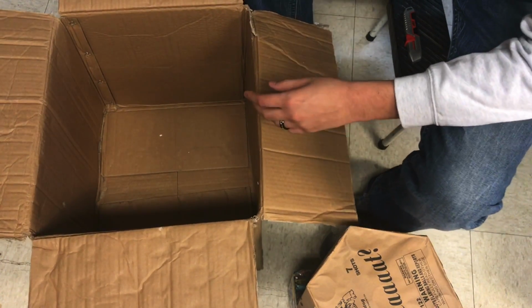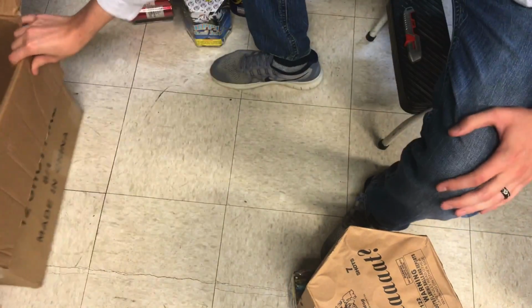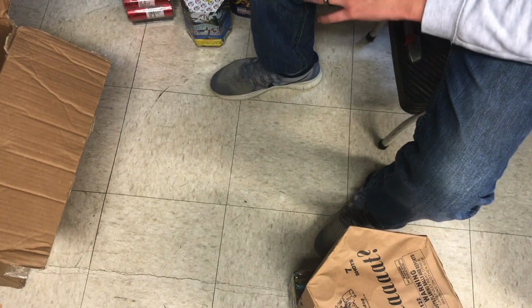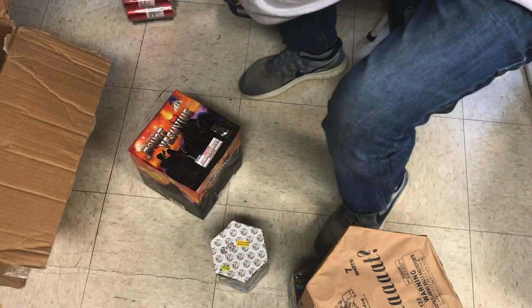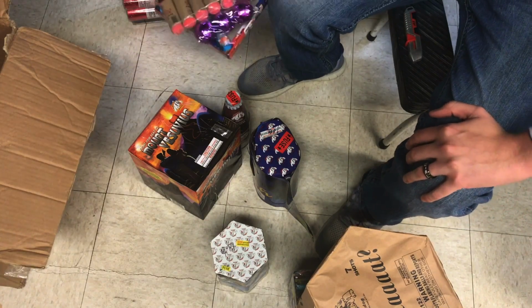I'm pretty impressed with actually all the stuff I got in this box. So let's break it down. We got two 500 gram cakes. We got one, two, three, four 200 gram cakes. We've got four fountains in total. Try to get some of these in on frame here. We got a pack of artillery shells, and we've got a handful of novelties.